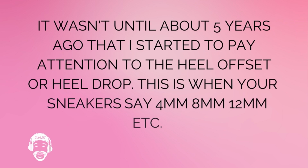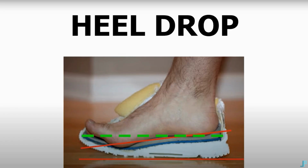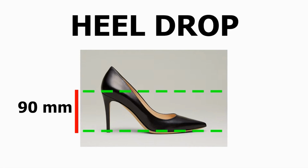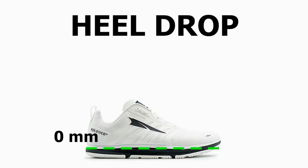It wasn't until about 5 years ago that I started to pay attention to the heel offset, or heel drop. This is when your sneakers say 4mm, 8mm, 12mm, etc. And as JP Gloria from YouTube defines it, the heel to toe drop in the shoe, more commonly known as heel drop, refers to the difference in height of the shoe from the heel region and the front of the foot. For example, on one side of the spectrum, women's heels typically are considered to have a high offset between the heel and forefoot region, therefore have a high heel drop. Now looking at the other extreme, being barefoot or wearing flat shoes have basically no difference in height when comparing it at the heel and forefoot region. Therefore, if a shoe does not have any offset, they are typically classified as a zero drop shoe.